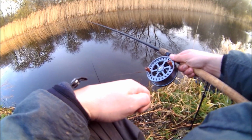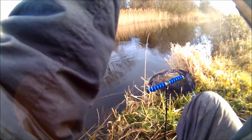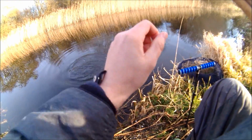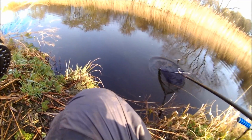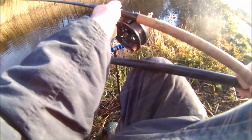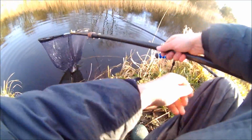Still only early yet, but I've been getting a few bites, so that's good. Into another rudd. I think it's rudd. Hey, no it isn't. Look at that. That is a beautiful roach. Right, let me get me net, because that is a nice canal roach. You don't get too many of these roach because of the predation. Oh yeah.